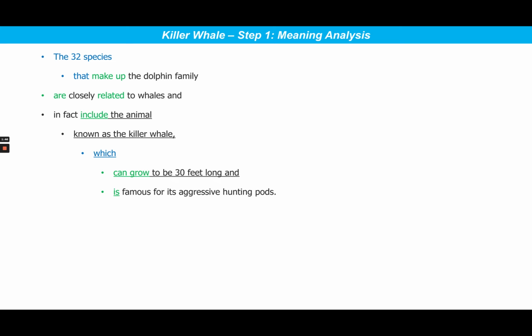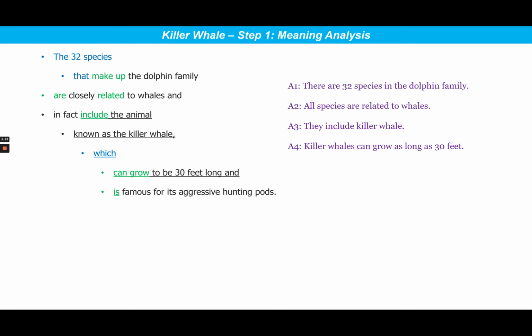The last bit of the sentence talks about the killer whale, which can grow to be 30 feet long and is famous for its aggressive hunting pods. So putting all the information together, we understand that the author says that there are 32 species in the dolphin family and all these species are related to whales. In fact, these species include a particular animal known as killer whale. Then the sentence gives us some information about these killer whales. Killer whales can grow as long as 30 feet and they are popular for their attacking hunting groups. So the way this sentence is structured, the meaning of this sentence is absolutely clear.